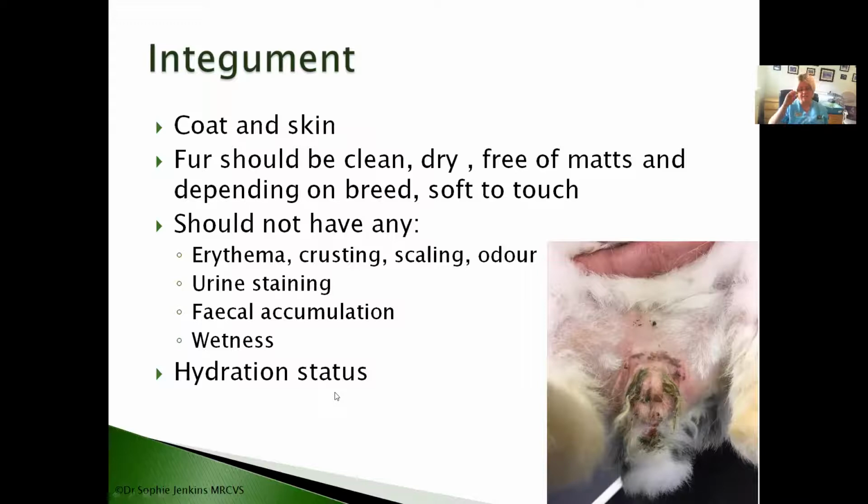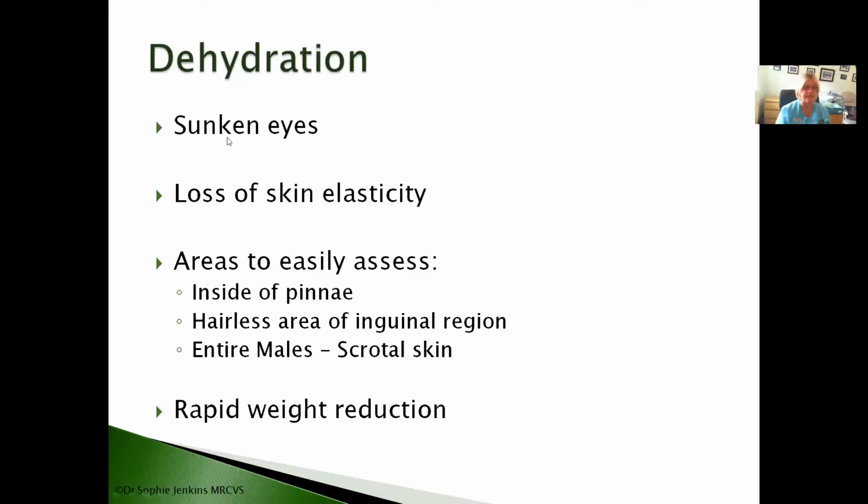You can check the hydration status by lifting up the skin around the neck there very gently to see if it's springing back nice and easily. Dehydrated animals will have sunken eyes. They'll lose the skin elasticity, so the skin will sort of stay up if you gently pull it up. You can check also around the ear base as well, and the hairless area around the groin region. And if you've got an entire male, then the scrotal sac is a good one to check for dehydration state.